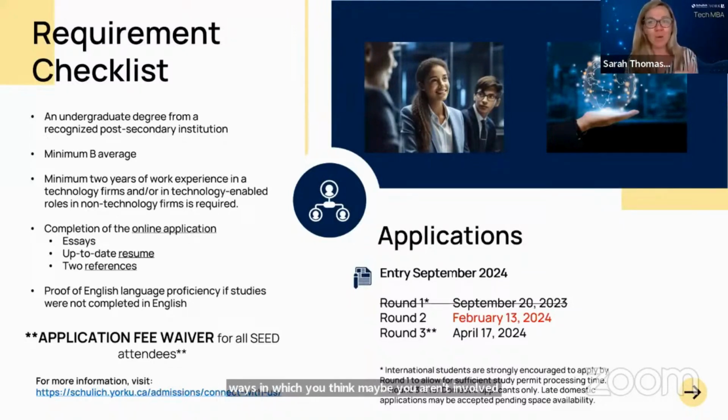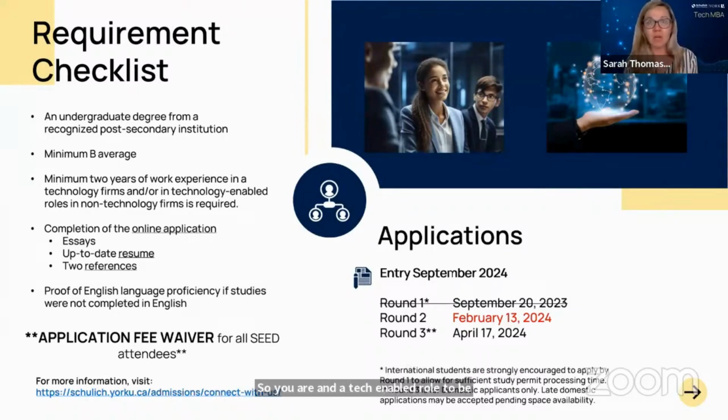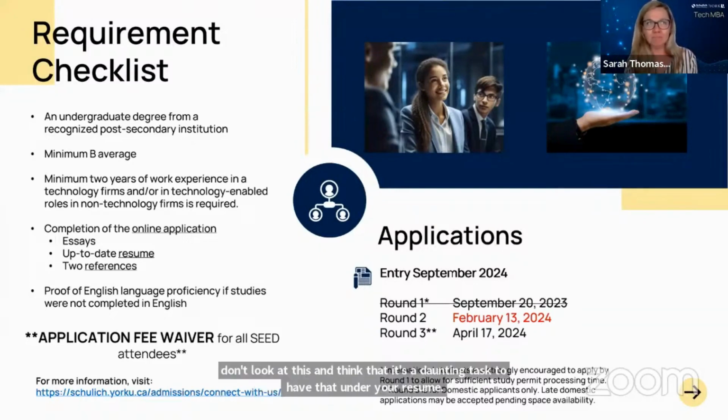But as we know, and one of the main reasons why this was created, is because every company is a tech company, whether they like it or not. So you are in a tech-enabled role to be successful in any role that you're in right now. So don't look at this and think that it's a daunting task to have that under your resume. We will dive into that throughout the application.